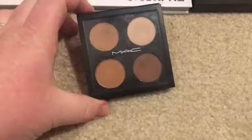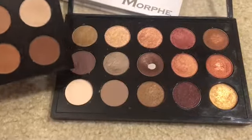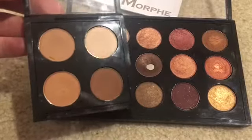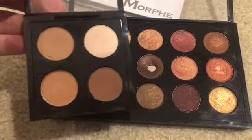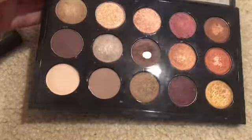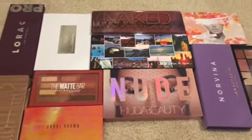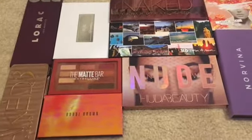And then I have my MAC Quad, my MAC palette. So yeah, just in here are custom palettes. This stays inside of my makeup drawer all the time because this is a staple and this is up in the shelving above my vanity, but so pretty. Okay, these are currently in rotation.